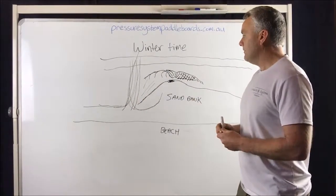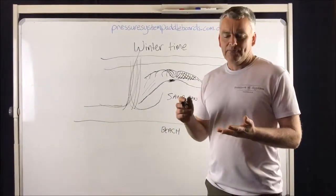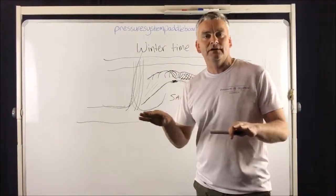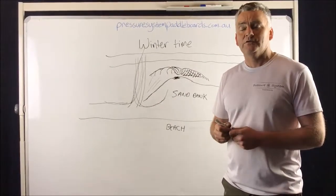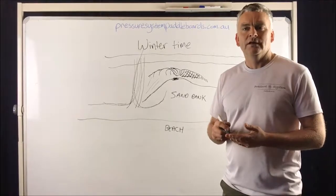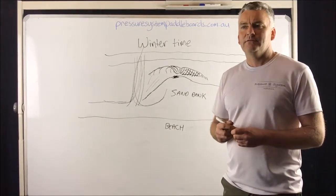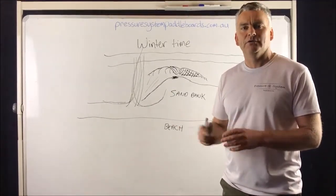Now, I find the best beaches to look for sandbanks are beaches with a river mouth, because a river mouth naturally sort of causes this effect with the water running out, and it deposits a hell of a lot of sediment. So beside a river mouth you can get nice sand build-ups which create good waves. The other beaches are really exposed beaches that cop a lot of swell. They tend to have the really coarse, gritty sand on them. We all would have seen those beaches, and that gritty sand tends to get washed around and move a lot more, so they tend to bank up a lot more in the winter.